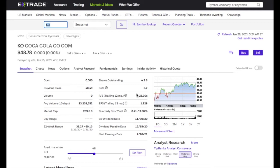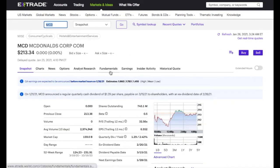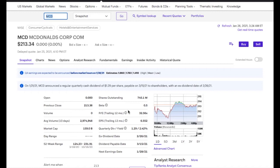So now, let's keep going. Let's look at McDonald's. McDonald's right here. Now, McDonald's costs a little bit more. McDonald's is $213 a share. And you're like, okay, man, that's a lot. So we're looking at the dividends. You're going to make $1.29 a quarter, which is 2.42% of your money. So annually, you'll make $5.16.